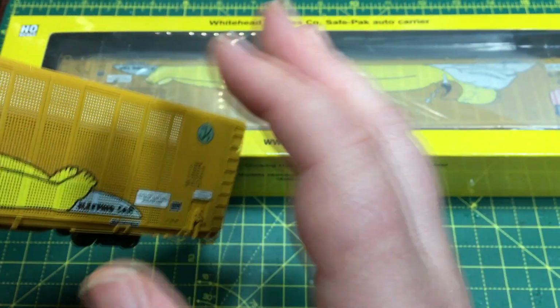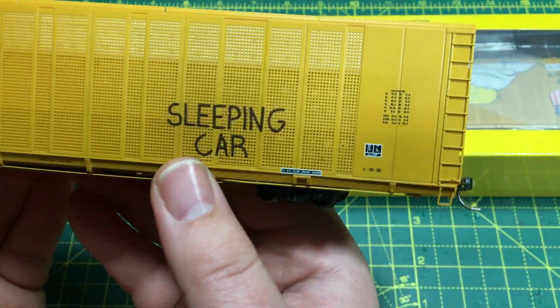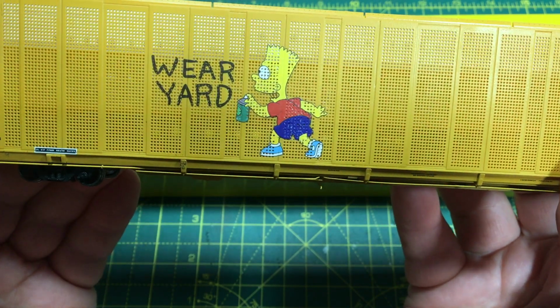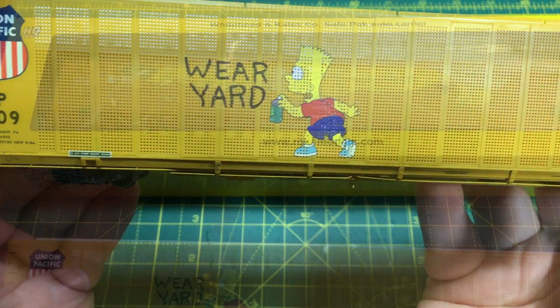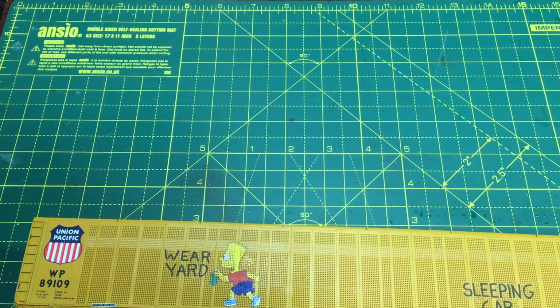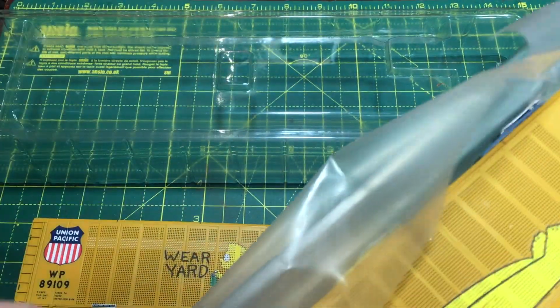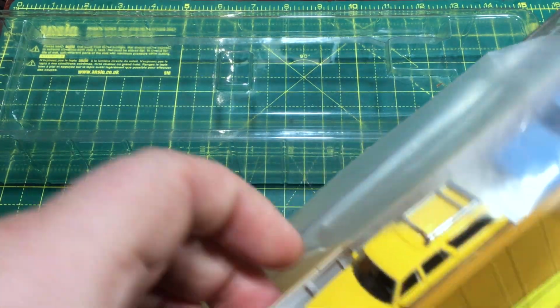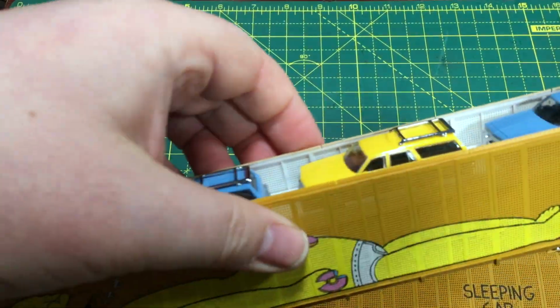We've got the JK logo up there, but if we go to the other side, sleeping car, I love that. And then we got Bart Simpson. The Weir Yard branding on there. This is really quite incredible. They've also sent a second one, so I'm really quite blown away by these. These are absolutely incredible. If you're wanting one of these, then you're going to have to speak to Roka Prototype Models, and I don't know how much these would be if you could persuade them to produce more.